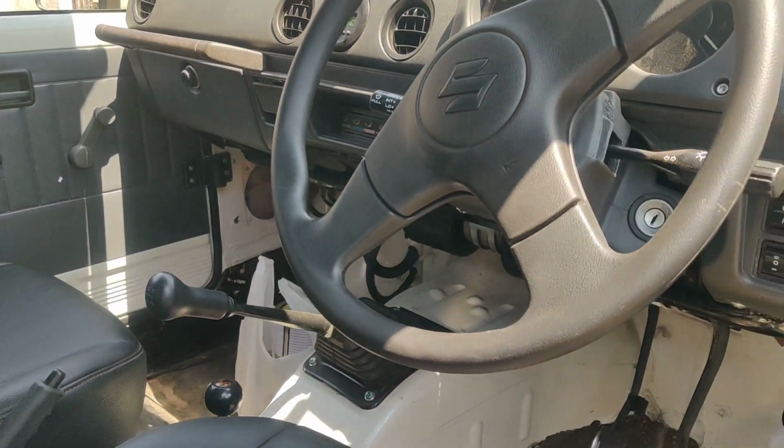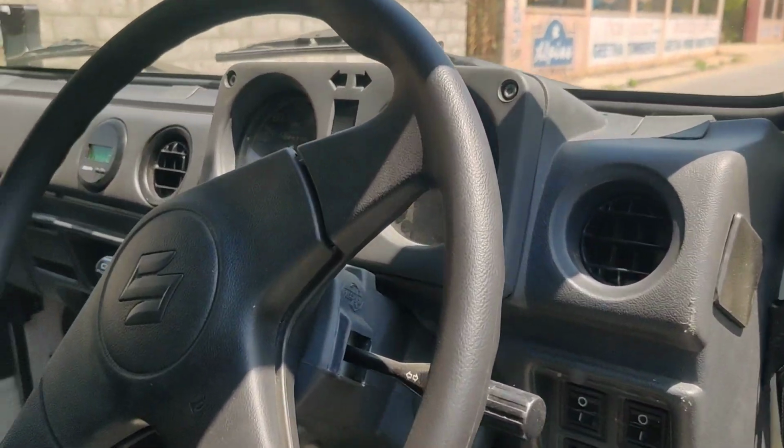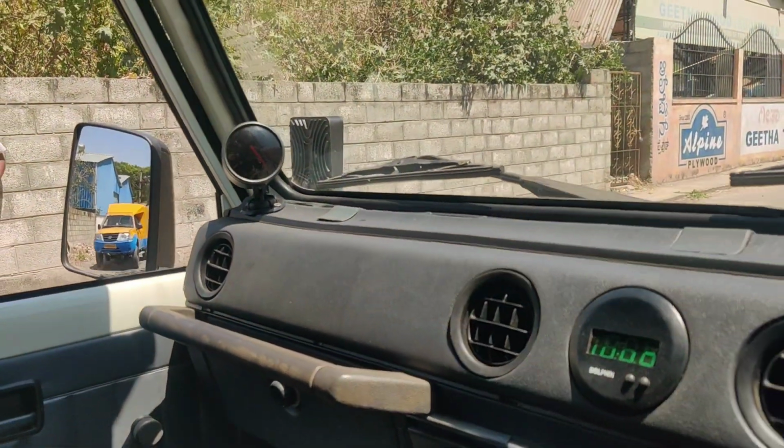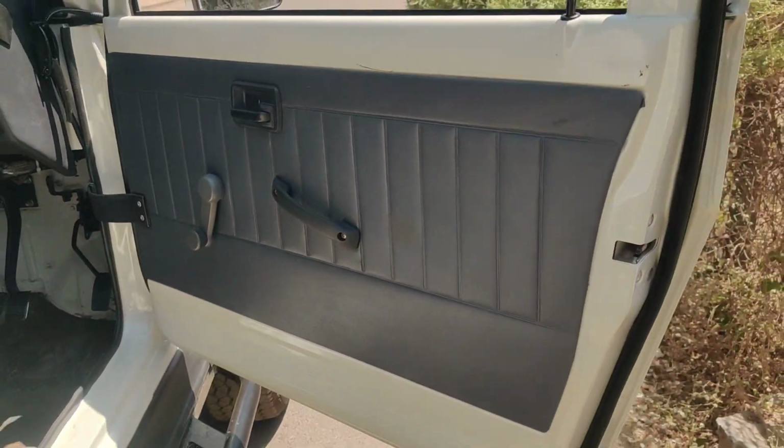and you can just have a look at the interiors. The interiors are coming with a brand new Super Carry steering, a brand new dashboard has been installed, seat covers, and an RPM meter has been installed on this. Brand new dash pads have been installed.